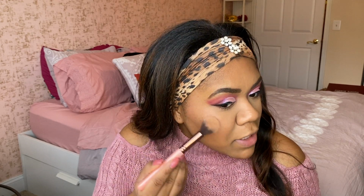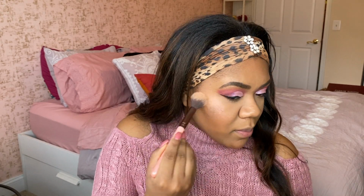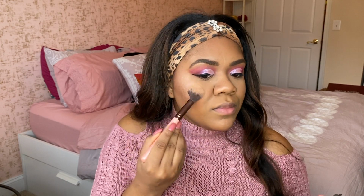And on top of that, I just want to add a little bit more of a concentrated highlight. So I'm going to do my Becca Rose Gold highlight. This is an oldie but a goodie, an old favorite. Takes me back, man. I love this highlight. This was a treat to myself for my birthday a few years ago, and I've never regretted it. And I'm just going to line my lips. I'm taking the NYX Soft Matte Suede Matte Lip Liner in the shade Copenhagen.